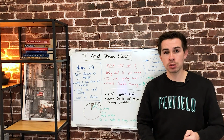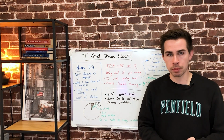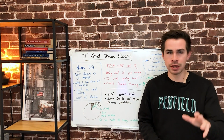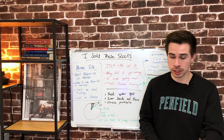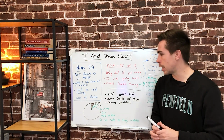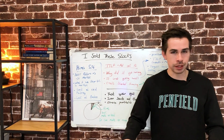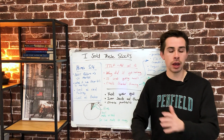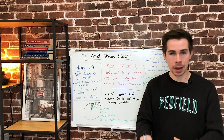But I thought this was the right time to just take a little bit of profit off the table from HIMS. I think it was somewhere between a 65 to 70% gain that I took on this stock, which is absolutely amazing. And the reason why I trimmed the position slightly is because this stock's gone crazy. There's no doubt about it. The stock is up over 100% in the last year. And you compare that to the market return in the last year, which is like down 5%. So this stock has outperformed the market massively.